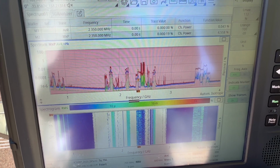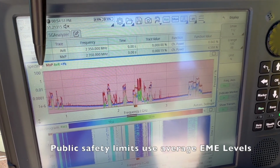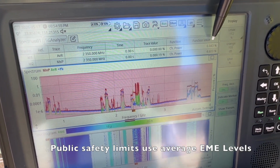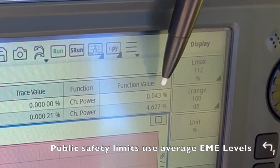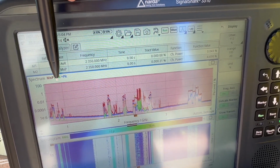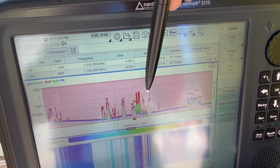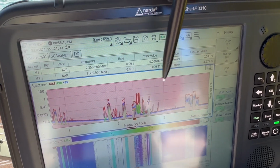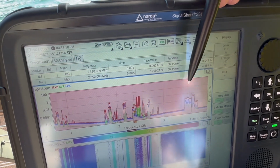Now, what we've set up to do here is we're actually recording the average power over the whole bandwidth. So you can imagine there's a lot of people here. We're measuring an average level of 0.043% of the public safety limit. Now, the public safety limit is the 100% line you can see at the top of the screen. All of these individual signals here are different channels in the mobiles and broadcast bands. These are the 5G mobile channels. You can see they're well below 100%.